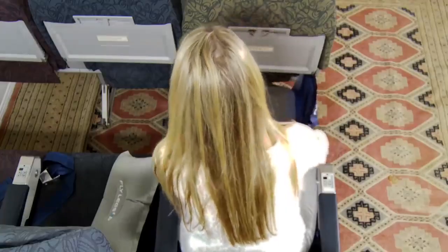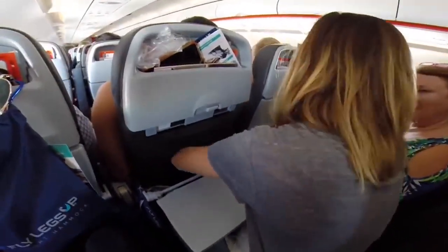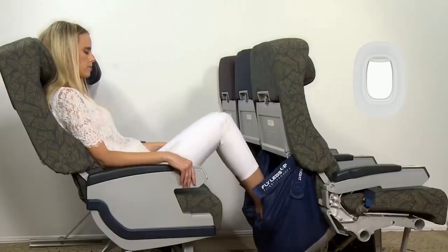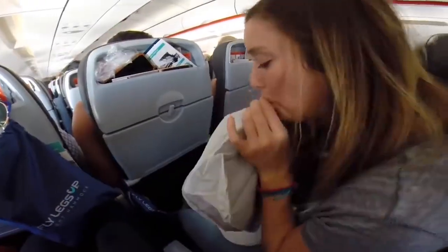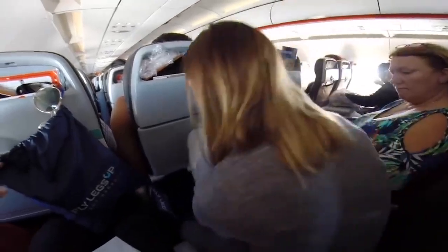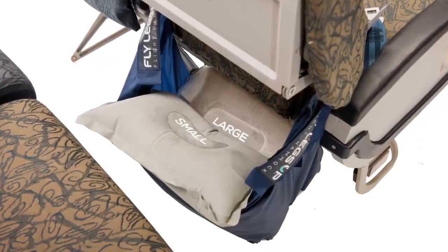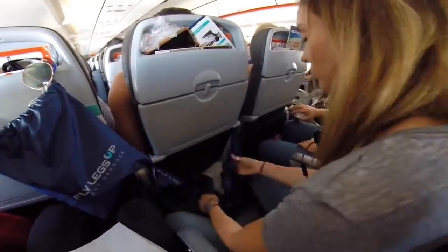No matter in which position people sit or lie down, Fly Legs Up can be of use for everyone. You can sit with your legs crossed or stretch them, and the height of the hammock can be adjusted. Thus, this amazing invention helps you avoid pain in the legs and back, which inevitably arises when you remain in an uncomfortable position for too long.